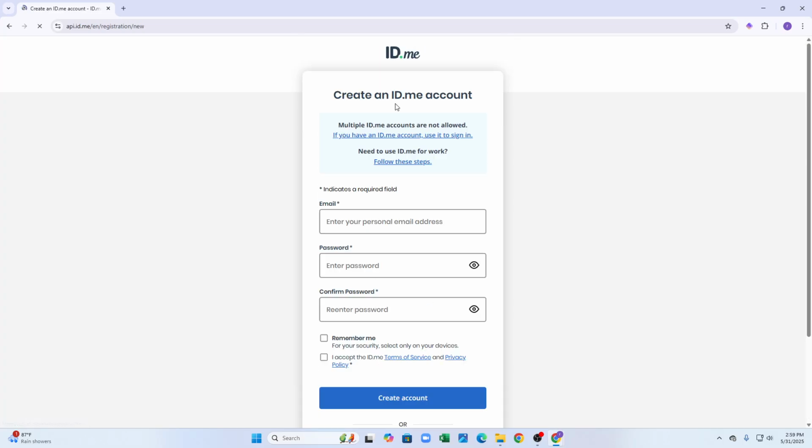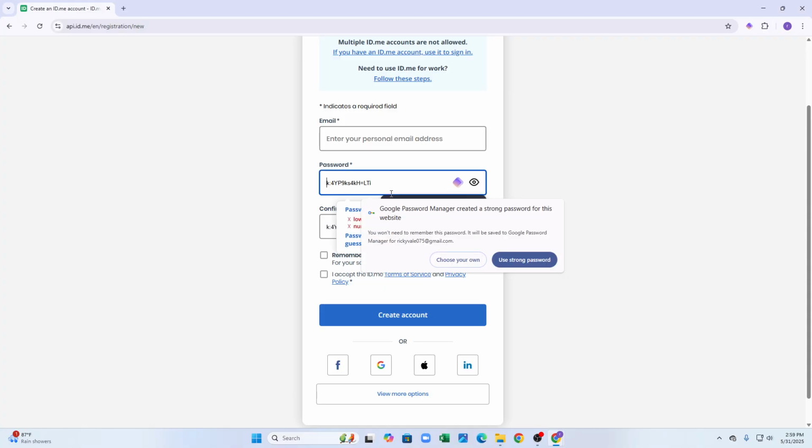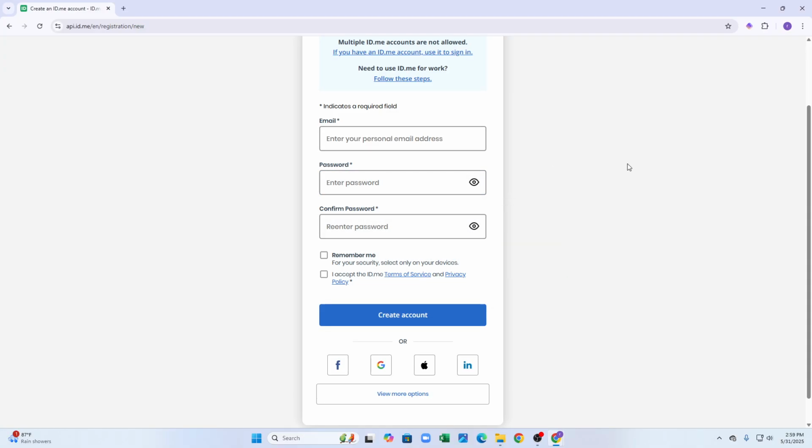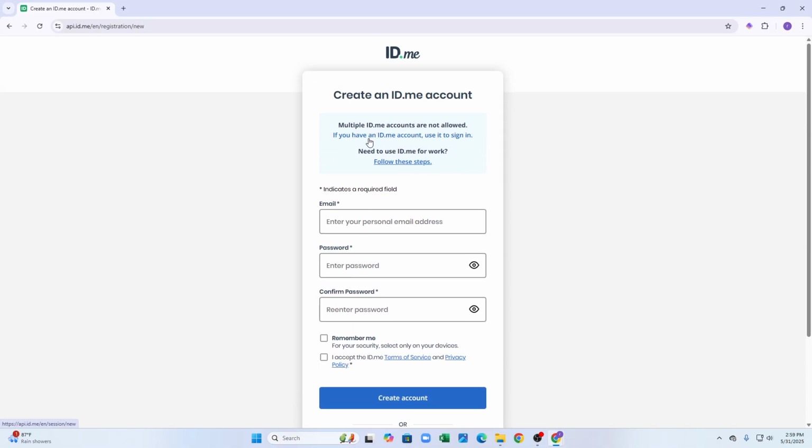After that, you have to input your personal email address and create an ID.me account. I'll click on that, and here, as you can see, you have to enter your personal email address. You have to give your password, and afterwards click I accept the ID.me terms of service and privacy policy and remember me, and after that click create new account, and then input your personal email address and create a strong password.